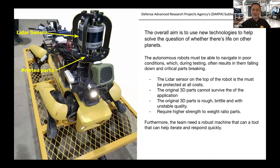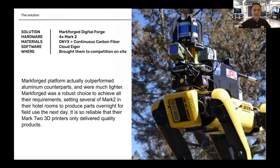The work of this robot is going to be very robust, right? It has to be very robust. So that's why they went with Markforged. One good thing is they also can bring the printer into the field, right? Like in the testing environment, they're able to adjust the design and make the part immediately. So this is another angle.